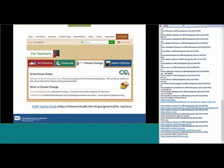Okay, so I wanted to point out that there is a section specifically for teachers, and that's the tab on the far right. You'll see that it says For Teachers. And in this section, there are free lesson plans, activities, project ideas, and resources that citizen scientists can use when investigating environmental health.